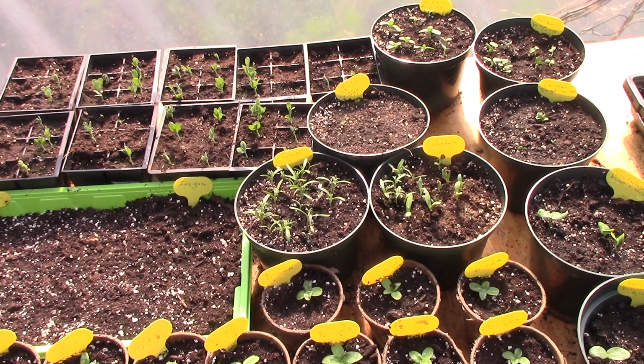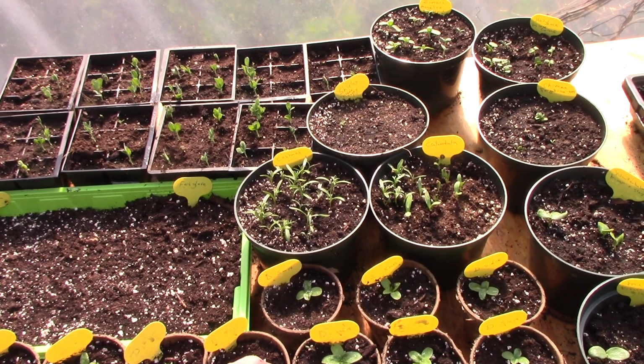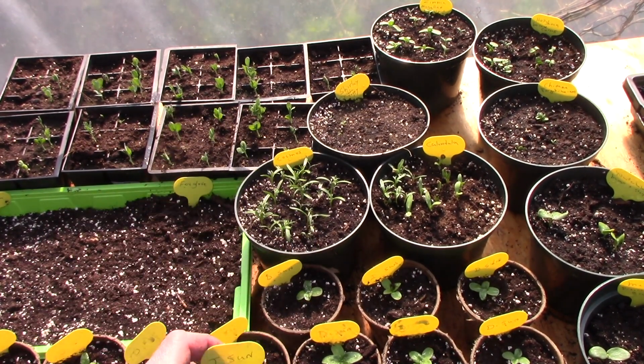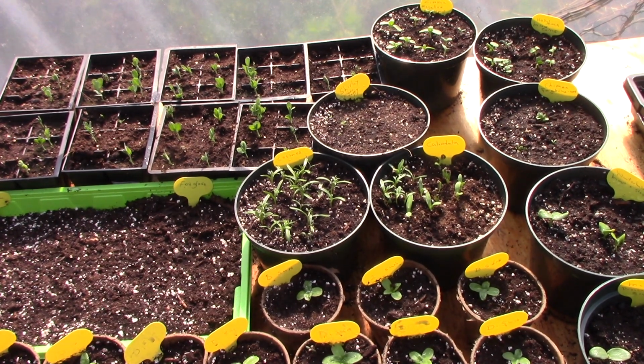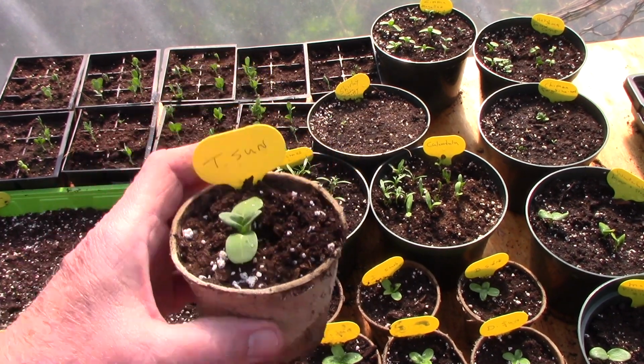I have numerous sunflowers started. Hopes that they will bloom at some day. That's a tall one. And then I have a short variety. And I've got good germination on all of them.